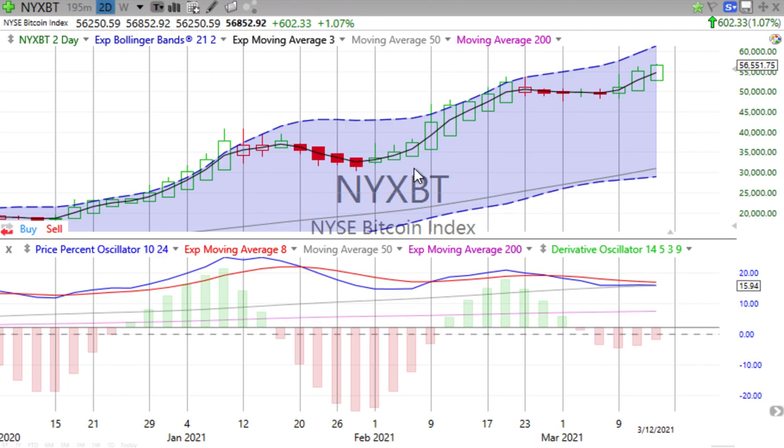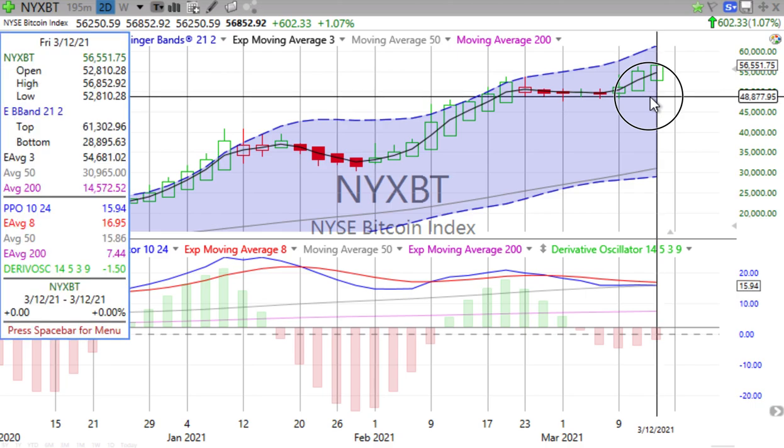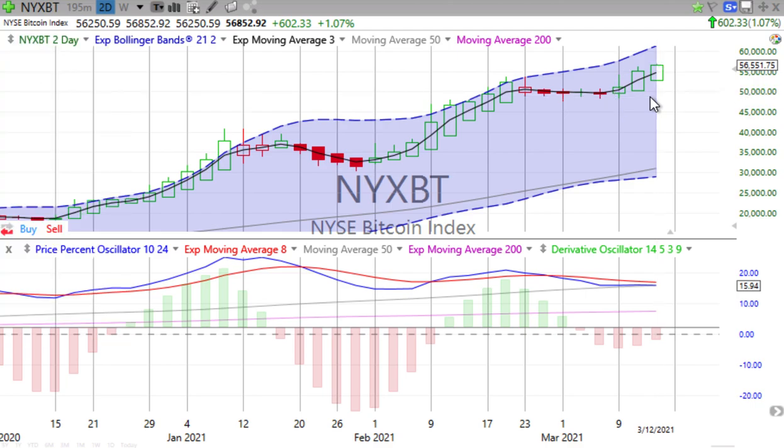We go to the 2-day chart. What do we see there? We see the price percent oscillator is flat. Derivative oscillator losing some downward momentum. We see the candles moving up there for the latest 2 days, or latest day of the 2-day candle.